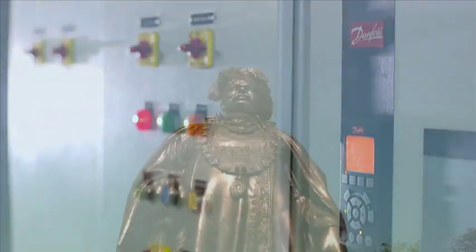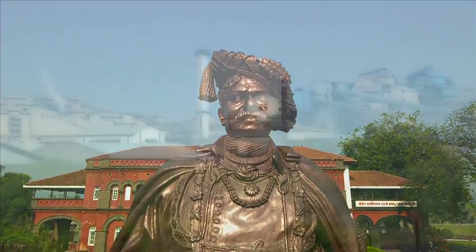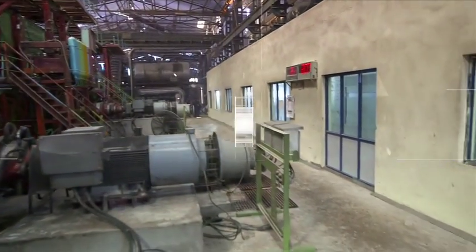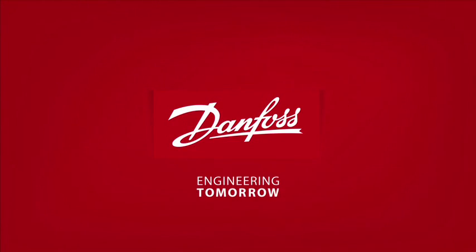Shahu Sugar, a sugar factory inspired by a king and powered by VLT technology. Danfoss, engineering tomorrow.